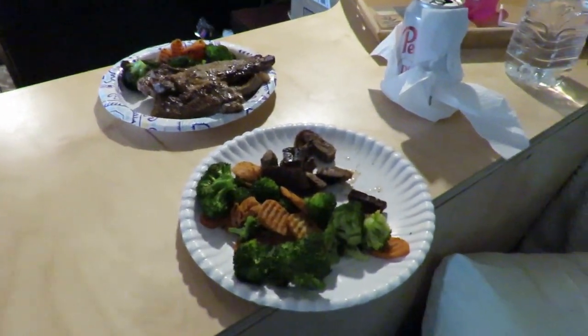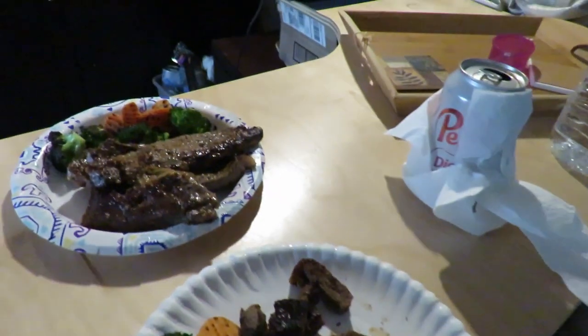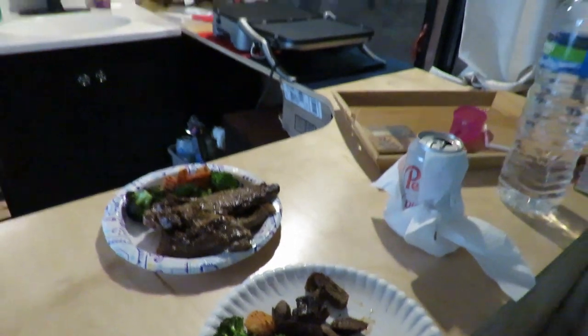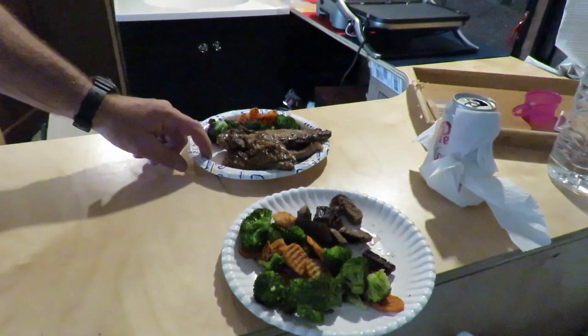Dinner is served. I'm snacking on mine, and that's Randy's. Cleanup was a breeze. So now we're going to eat our food and then we're going to go explore.